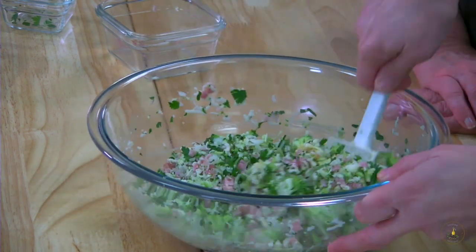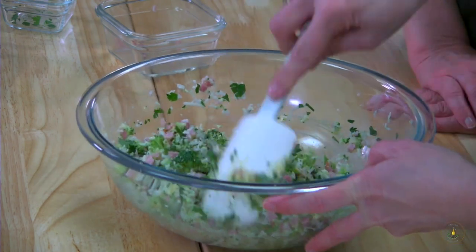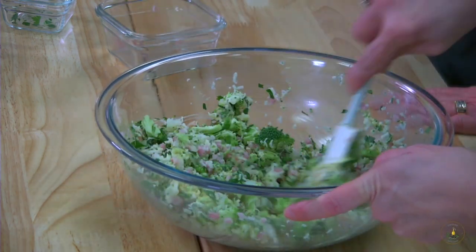Now, this is still going to be, how do I say it, loose. Loose, yes. So don't think you have this mixture that you can spread on or anything. You want it loose.